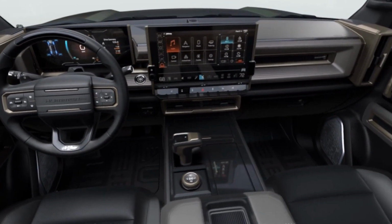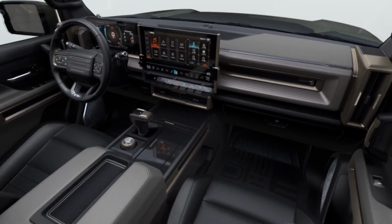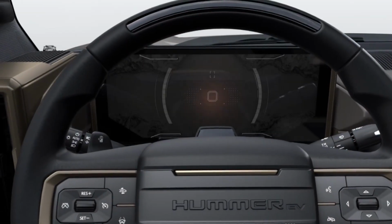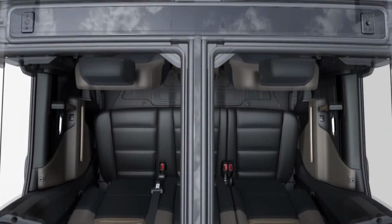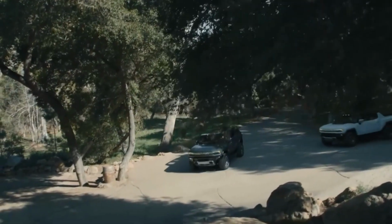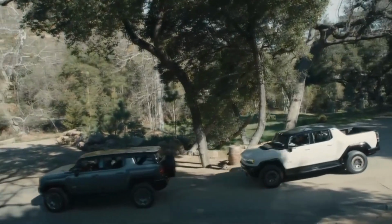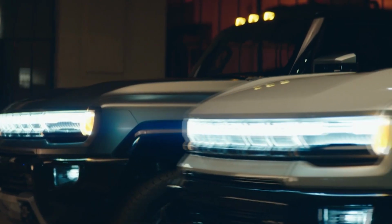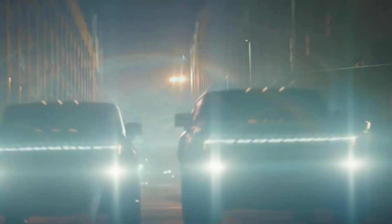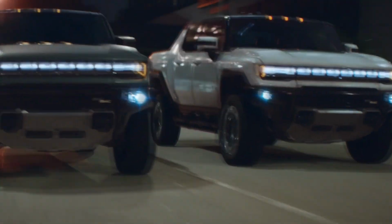GMC says that prices will start somewhere in the region of $85,000 for the entry-level EV2. This gets just 2 motors rather than 3 and will be capable of 250 miles on a single charge. The bigger 3-motor cars will start at around $105,000 with a 300-plus mile range. Order books are opening next spring, and we can almost guarantee it won't be coming to the UK.